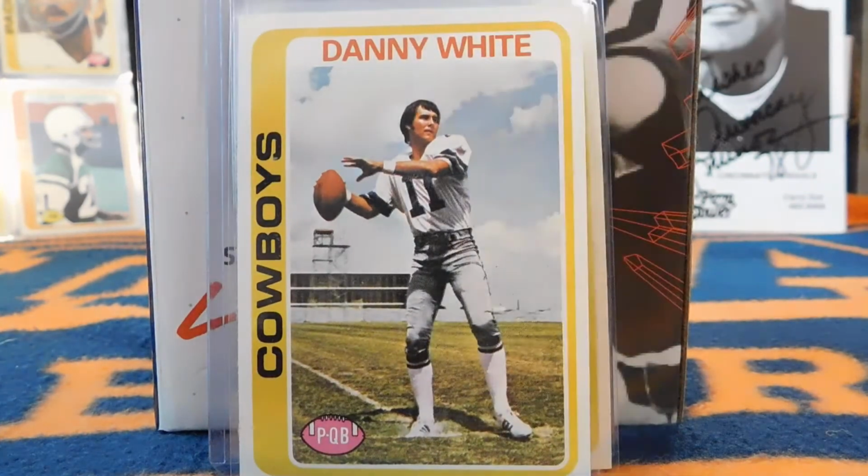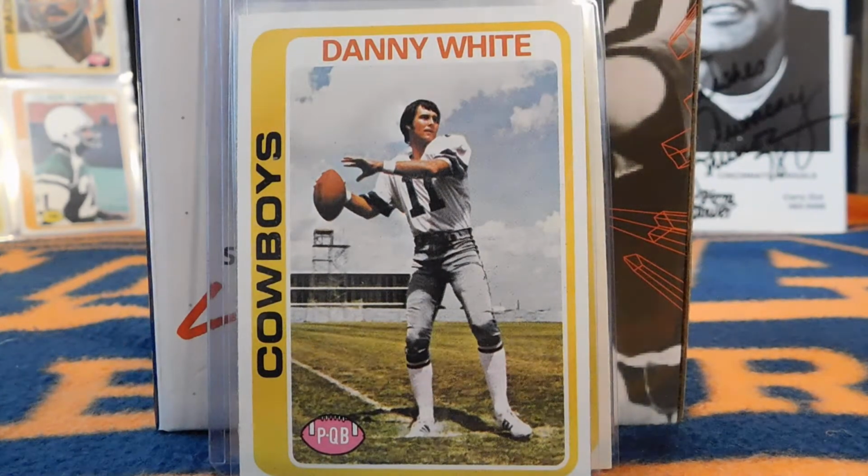Here's Danny White from the Cowboys. At this time, you can see he's listed as punter and quarterback. I mean, that would be a nice thing to have a quarterback who could also punt, save space on your roster for another position. So he was the backup to Roger Staubach at that point, and then went on to lead the Cowboys in the 80s.